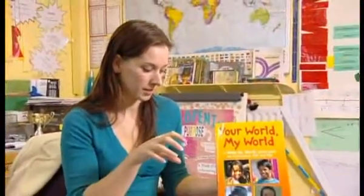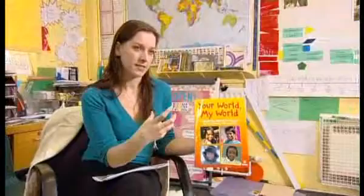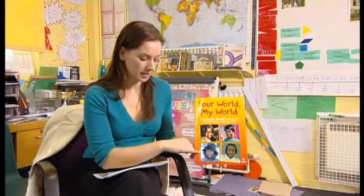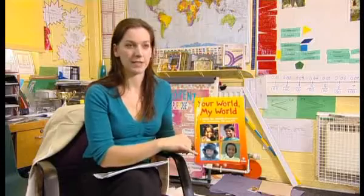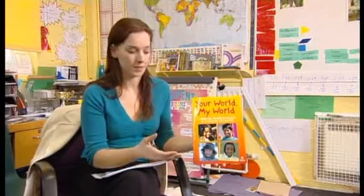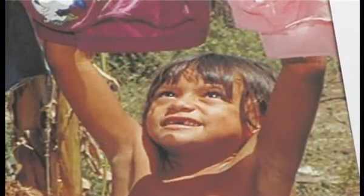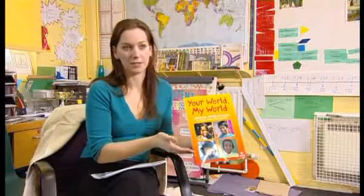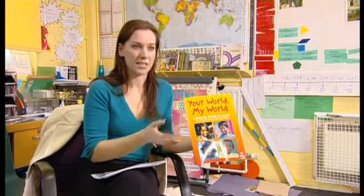We're going to look closely at this photograph later to see if we can work out which country this is in. One potential problem, I think, with the Your World, My World pack is that you study one child from each country. And I think children have a tendency to see that as an experience of all children from that country. So when we had a look at Sasha, I think it was, a lot of children might go away thinking that his experience was that of all Russians. And the same with the other children. But I think this would actually be quite useful if it could come with a contrasting opinion as well of another child from the same country. So if we had 2 children from Ethiopia whose lives were quite different, 2 children from Russia whose lives were quite different, then I think that would make it a lot more interesting.